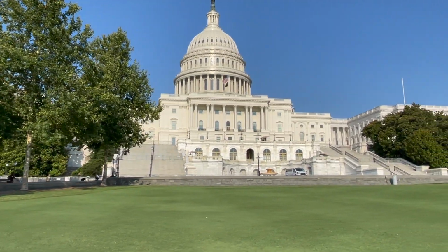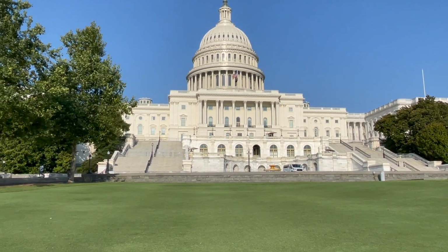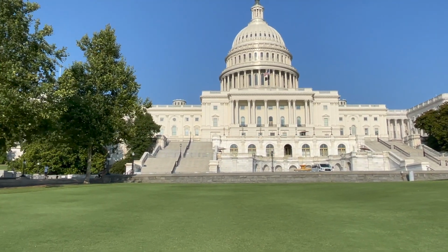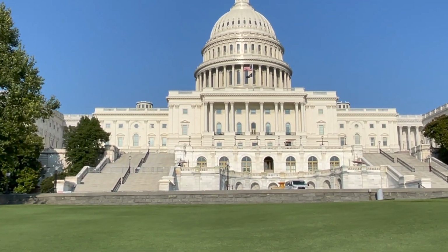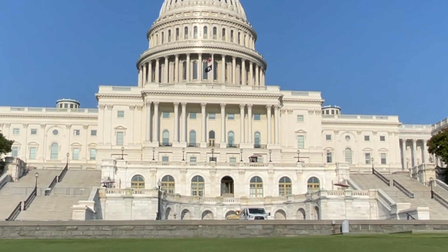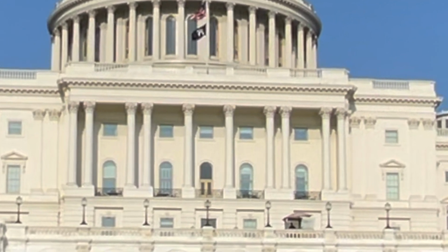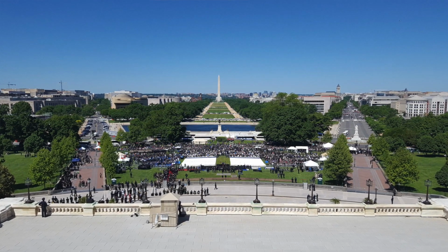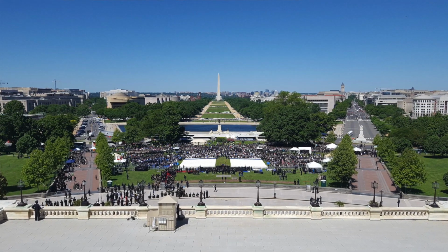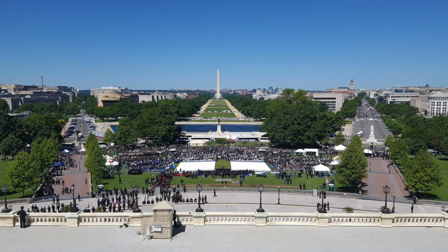So a couple of really cool things that you can see in front of the Capitol. The first thing is the speaker's balcony, and I will just zoom in a little bit so you can see it. The speaker's balcony is part of the speaker's office, and it's only accessible to congressional staff. It offers a really beautiful view of the Washington Mall, and it's so spectacular that you can see all the way to Virginia.